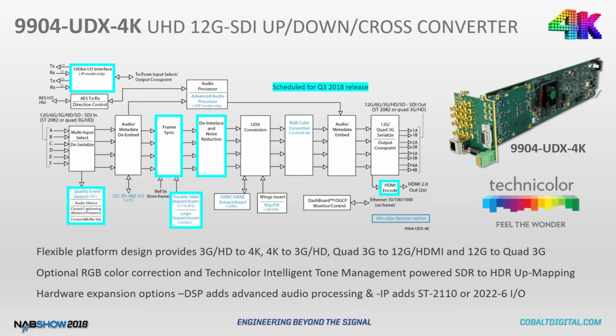So it's gonna be the broadcast processor of the future, obviously with the 4K support, and the fact that it does the Technicolor up mapping as HDR and ATSC 3.0 come together and start becoming a reality. Having a device like this in line that's doing so much work for you, with then the ability to then up map SDR to HDR if needed.